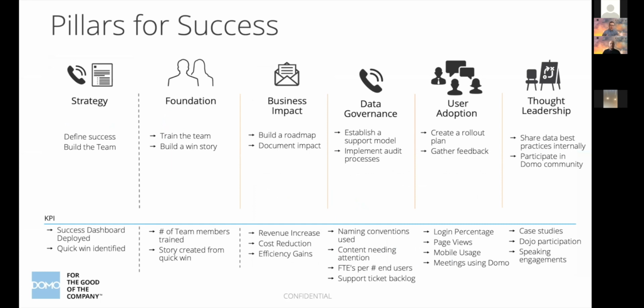How does Domo help accomplish the overall company success? On the foundation side, it's so important for us to align with you, to train the team, to bring in education, to bring in certification, and to build that win story for your team.